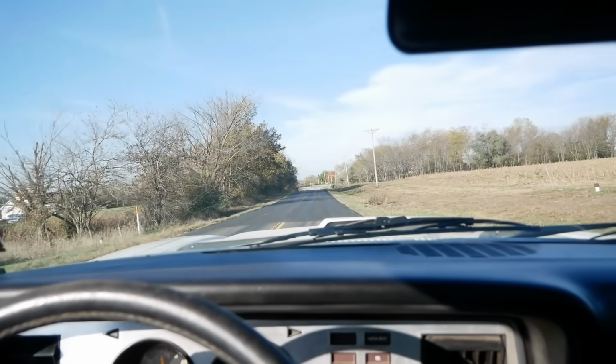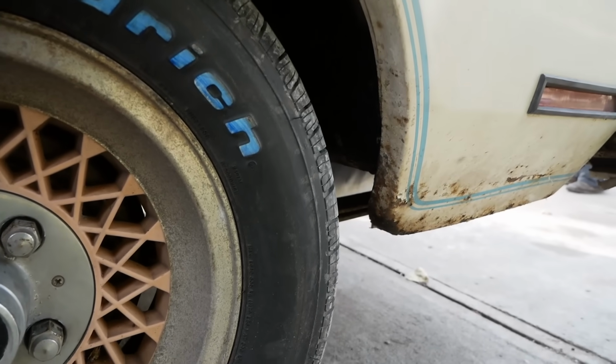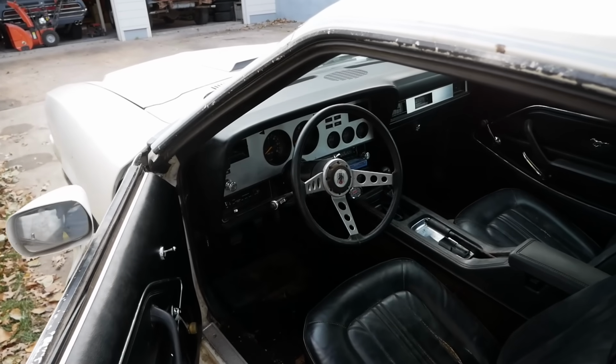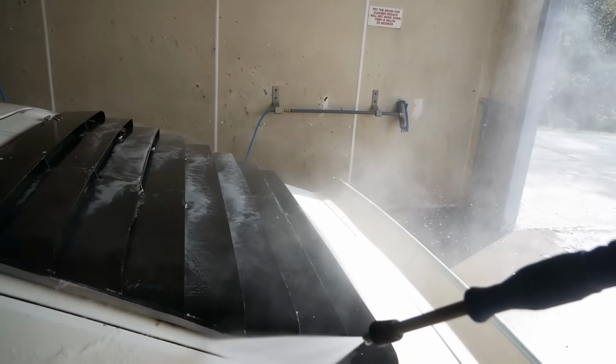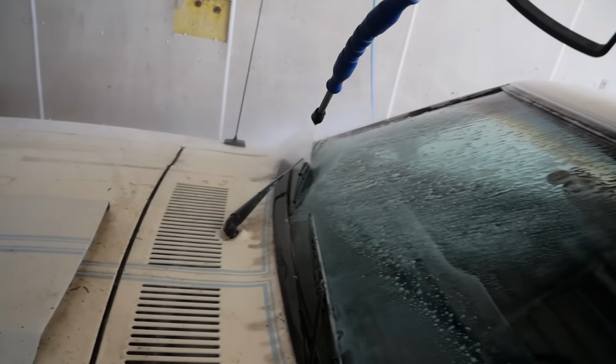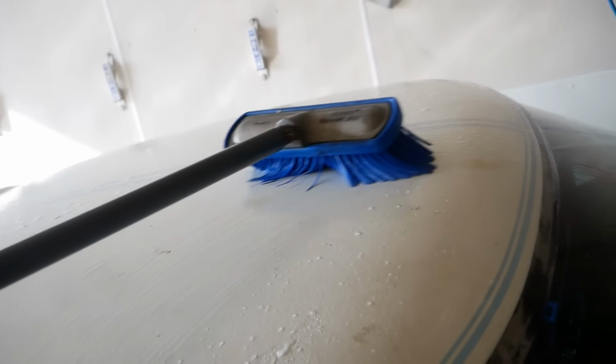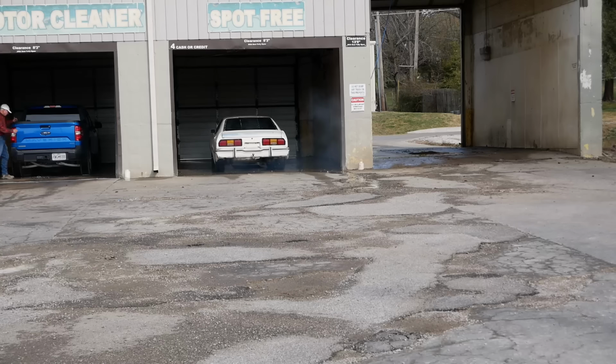Doing a lot better today. Made it here. It's not pouring gas out of it, so that's probably fixed. I'll probably go wash it, and then we'll go drive it around. That's a hell of a bubble brush. Oh yeah, that's really gonna clean her up there.